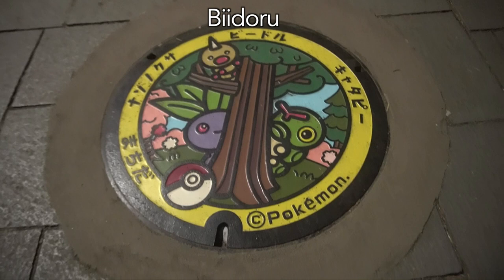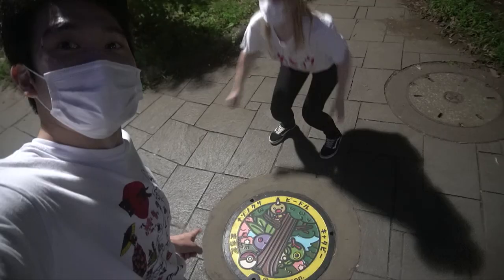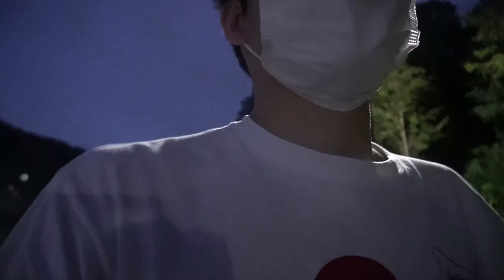Beetle, Caterpie, and a mystery. A mysterious grass. Something here. Grass. What? Scary. I wonder if there are Pokemon. Let's just go and see. Go. What? Must be like a bear. Clear. Okay, next. Next.